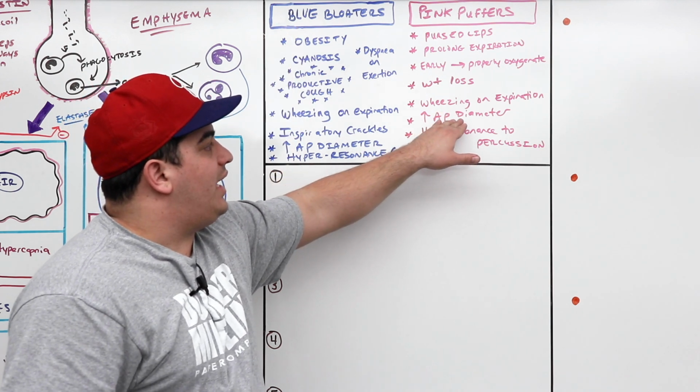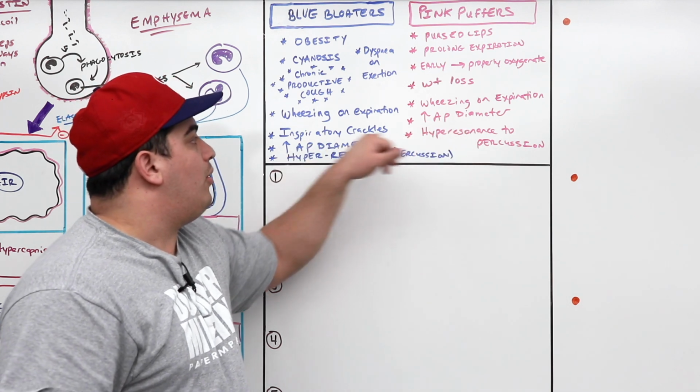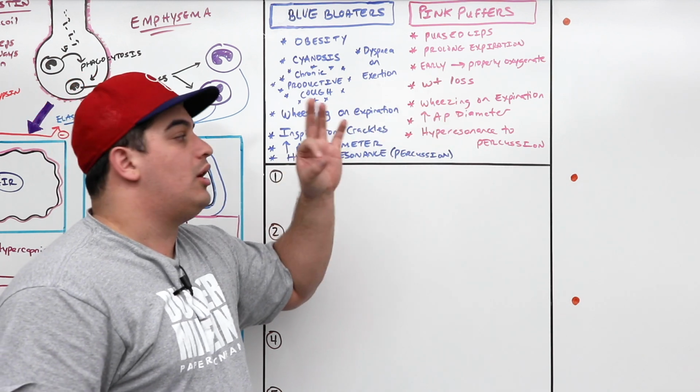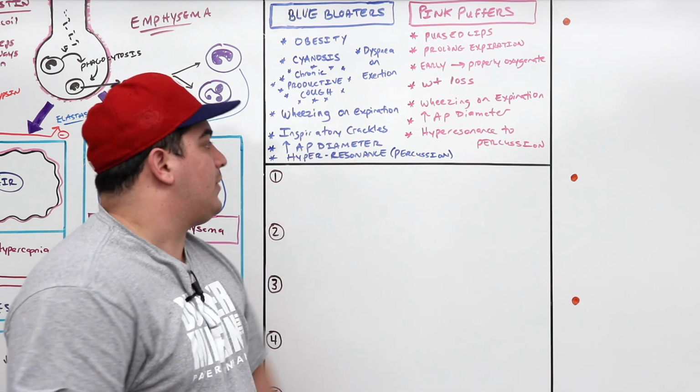Again, a significant increase in AP diameter is also common, but they both can have that, and they both can have hyperresonance to percussion, and they both can have wheezing on expiration. Chronic bronchitis, you can have those inspiratory crackles because of the mucus buildup. Whenever you inhale, it can actually try to pop the airway open.